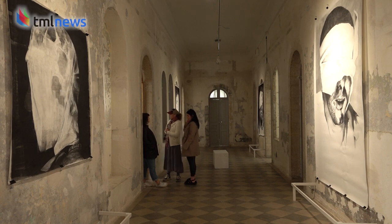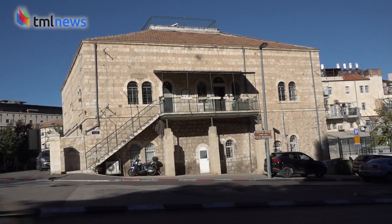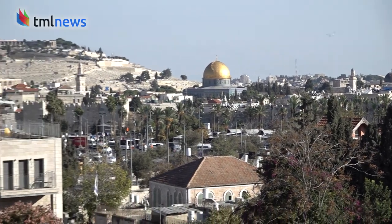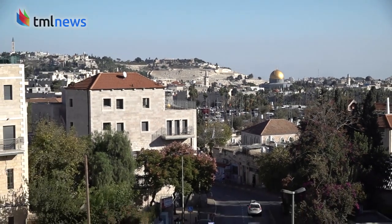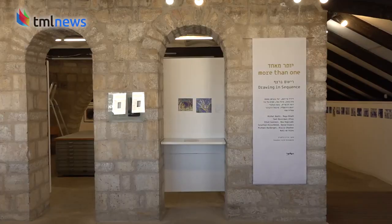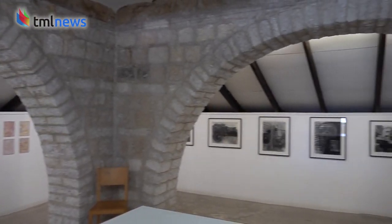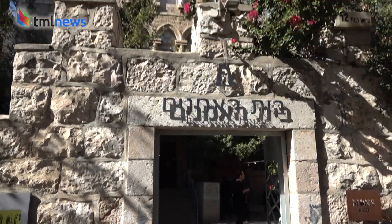An abandoned Arab house, an Ottoman building, and Israel's leading printmaking studio. In the ancient city of Jerusalem, history, memory, and art go hand in hand. Since 2001, the Biennale for Drawing in Israel has celebrated the medium of drawing and shown how deeply intertwined history and contemporary art are in the Holy City.